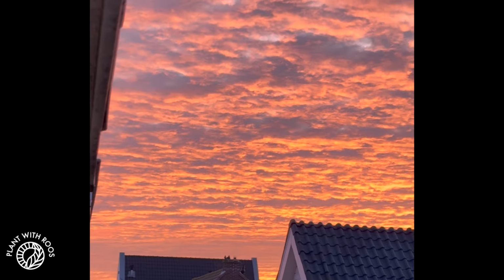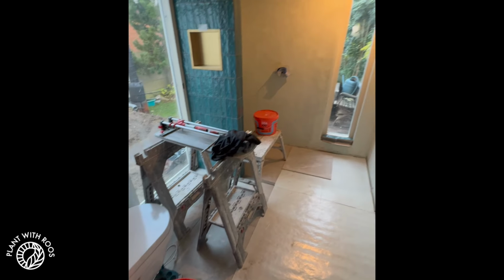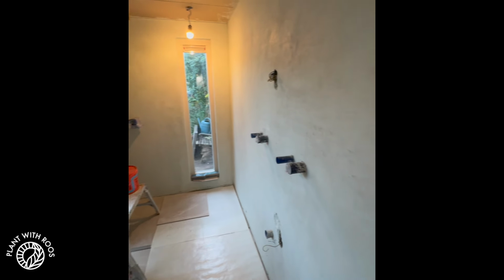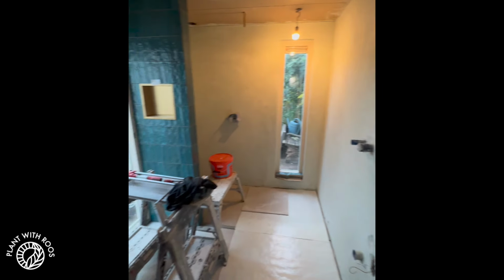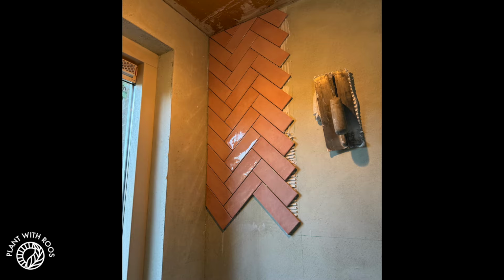Whoa, good morning. Today it's happening. These walls are gonna turn into tiled walls. The main thing that I was so excited to see was the herringbone pink wall.